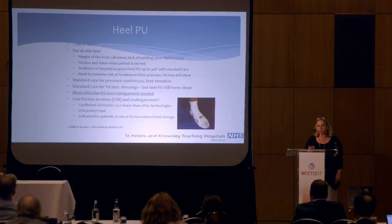And the average age of our patients ranges from 65 to 75. St. Helens and Knowsley is the third most deprived region in the UK. We have a high incidence of cancers, lung disease, and patients with lots of comorbidities. So of course, at any one point in our trust, between 60 and 70 patients are deemed at risk of pressure ulcers.